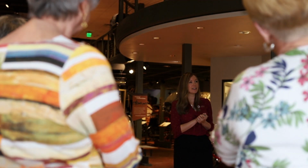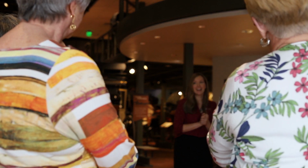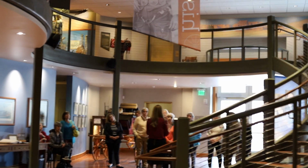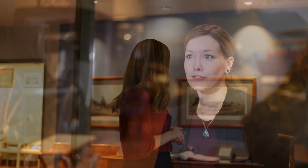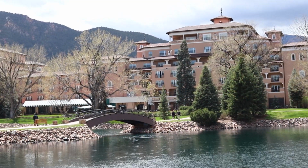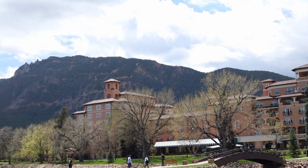The museum hosts school groups, tourists, groups with special needs, car clubs, people that are associated with carriaging groups. So we're able to share a free, fun, and educational experience with everyone that visits the museum. For people that are local to Colorado Springs, it's an opportunity for them to learn about aspects of their community's history that they may not be familiar with.